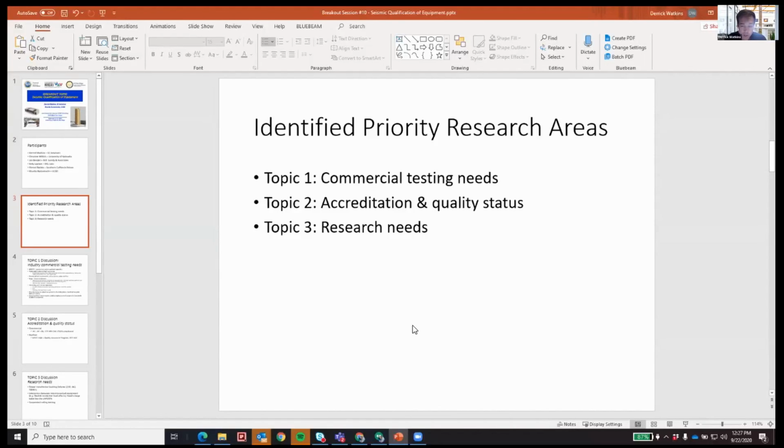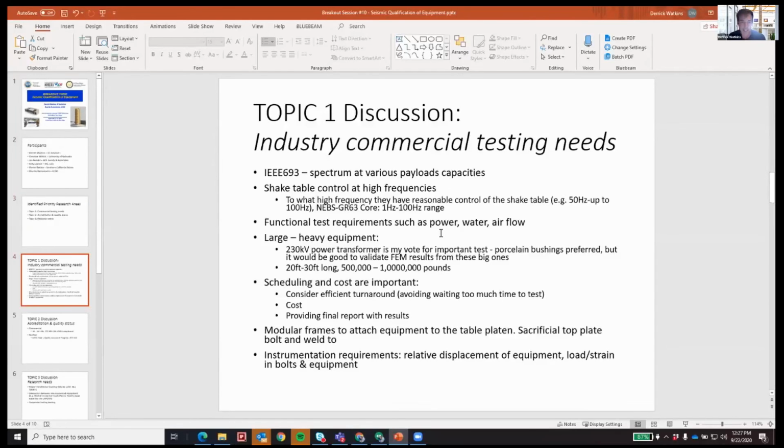potentially up to 2-3 months a year of testing for very large equipment that's currently being tested either at Berkeley or at the Army Corps of Engineers lab. To do that, the lab will need to have the certain accreditations and quality assurance status that it needs. It may already have some, may need to expand it. And then topic 3 was research needs. I guess on the industry commercial testing side, there's a variety of test standards that the lab would have to be certified to, IEEE 693, 344, and AC 156.